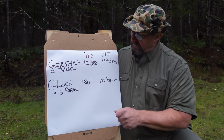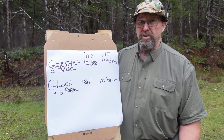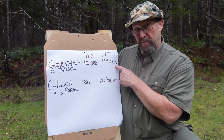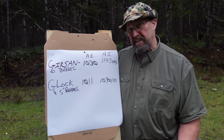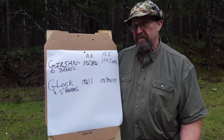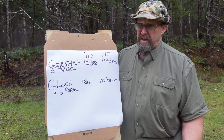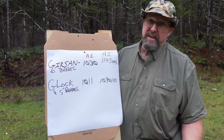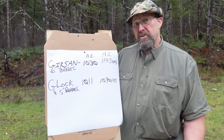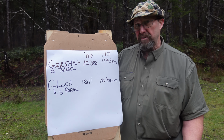The American Eagle had a difference of 19 feet per second. That's one round to the next, and we were having some chronograph issues today given the rain and the lighting. The Ammo Incorporated, on the other hand, had 50 feet per second difference. In both cases, the 6-inch barrel did give us more velocity than the 4.5-inch barrel. Your results may vary given the temperature, the weather, and keeping in mind that chronographs always don't agree with each other. So now we're going to test the accuracy of the Girsan with a couple different ammos.